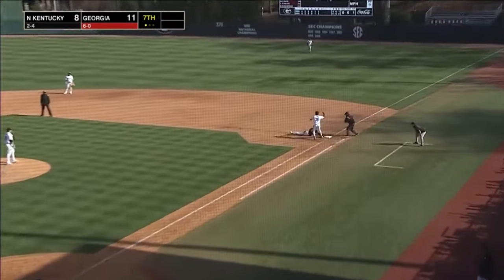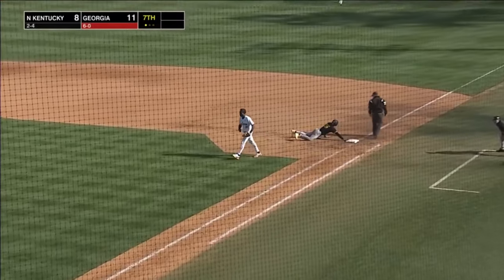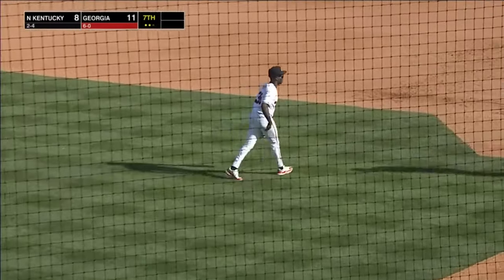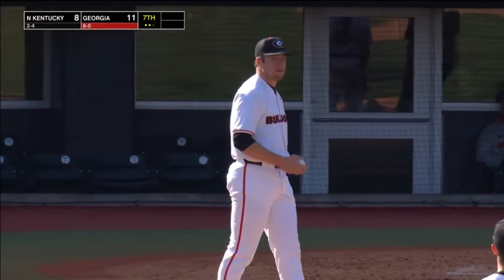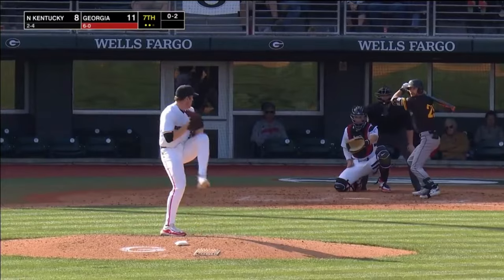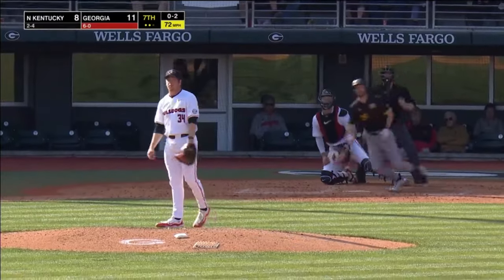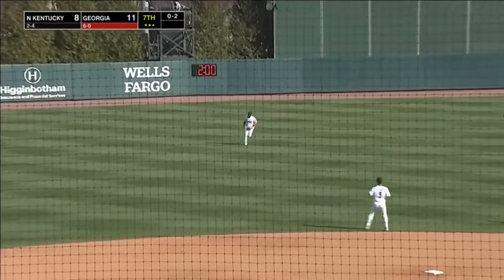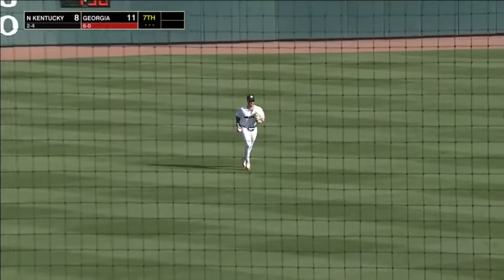And Georgia will throw over and picks him off. How about that? Miller picked off at first. How about McLaughlin to Phelps in a gigantic second out. Coming up here to Kilpatrick, the pitch. This one's lifted out to center. Coming on is Carter. He will make the catch to retire the side.